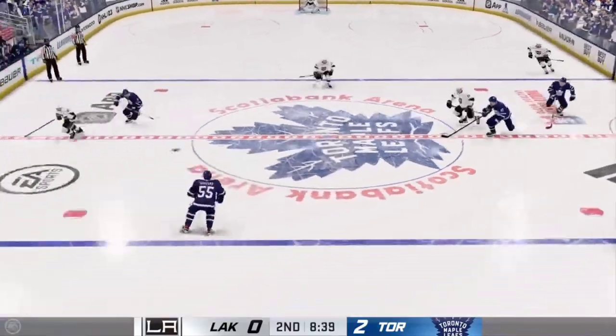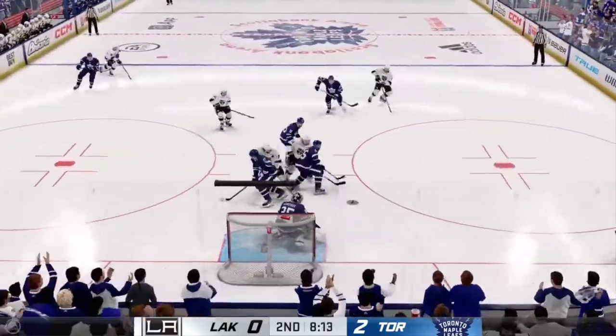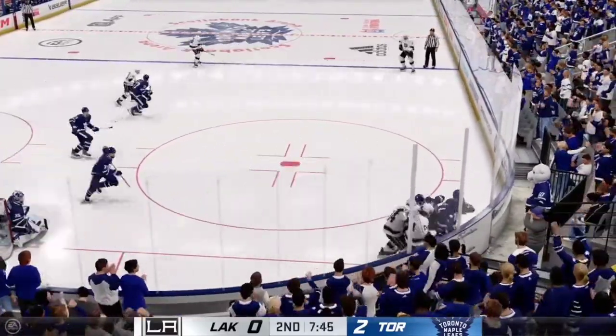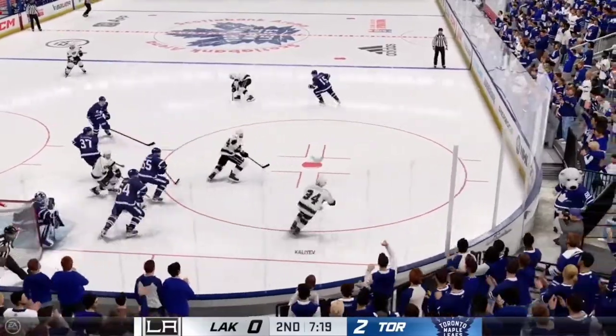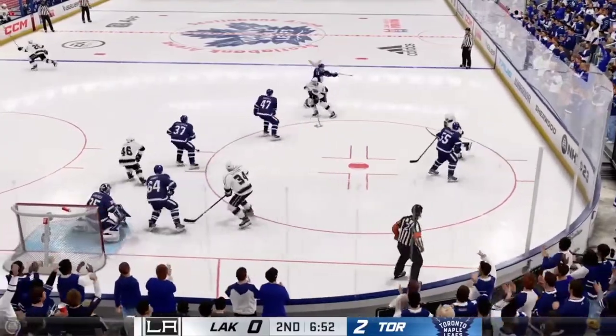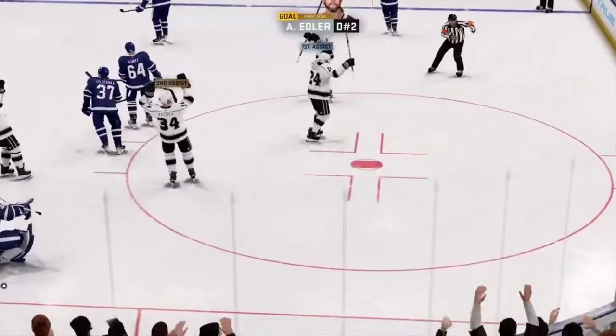Poked away by Kaliev. Moves the puck along the half wall. Takes a shot. And it was off a player in front. No quarter given here as they battle for the loose puck along the boards. Quick feed to Deneau. Looks to set up at the point now. Here's a chance. He scores! What a goal!